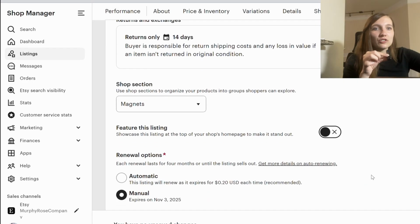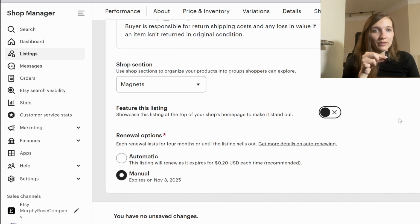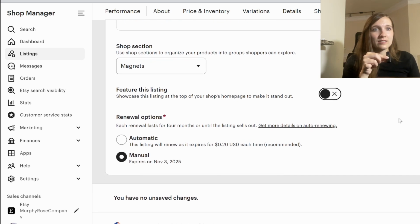Then you can have different shop categories. I have a magnet category, a sun catcher category, and a keychain category. This one's under magnets. Then, under renewal options, you have to pay 20 cents to have a listing on Etsy, and that listing only lasts for 4 months or until everything sells out. You can sign up to have it renew automatically, but right now I have it manual. That's what we're working with. Pretty much all the listings look the same, but I think it's a good start.